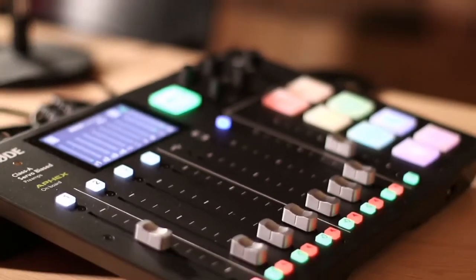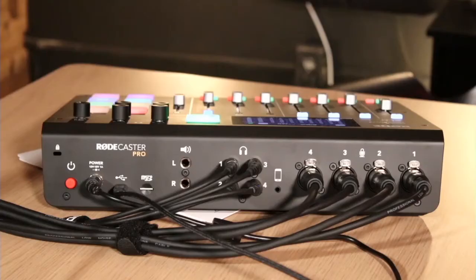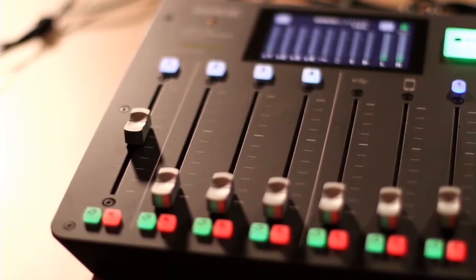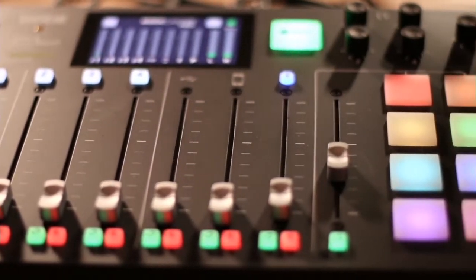Now that you have your mic set up, let's talk about audio interface. In our studio, we're currently using the Rodecaster Pro. Our mics plug right into the back of it via an XLR cable. Previously, we were using a Focusrite Scarlett 18i8. And this was good, but now that we're using the Rodecaster, we found that a lot of the editing and mixing that we did for the Focusrite, we can just do right in the Rodecaster Pro.